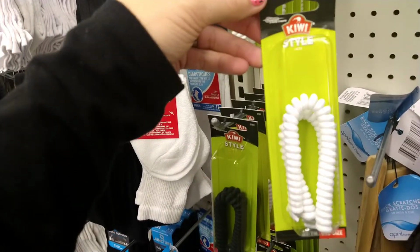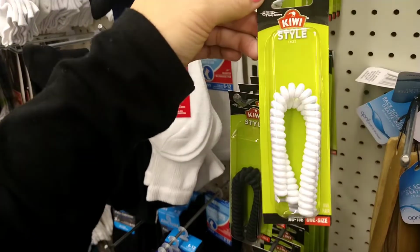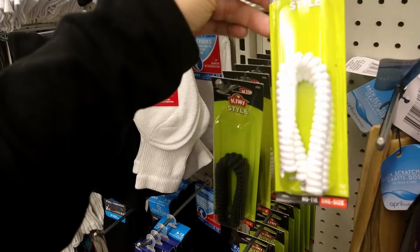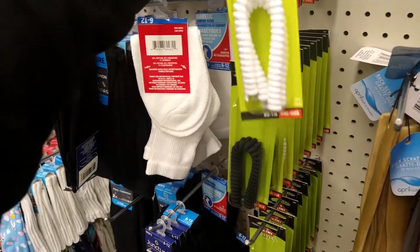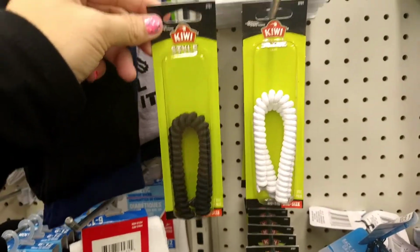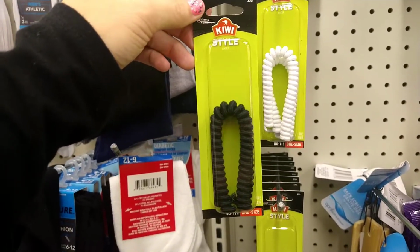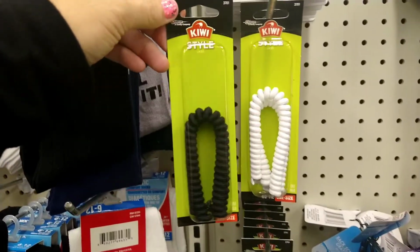Okay guys, these are new by Kiwi Johnson and Family Company. These are definitely sold at Walmart and Target for way more. It's a no-tie, one-size shoelace, and you get one pair in here. So they have white and they have black. Plenty here, definitely worth $1.25 because at Walmart and Target, they're at least, I would say, $3 each. So definitely a good find for sure.